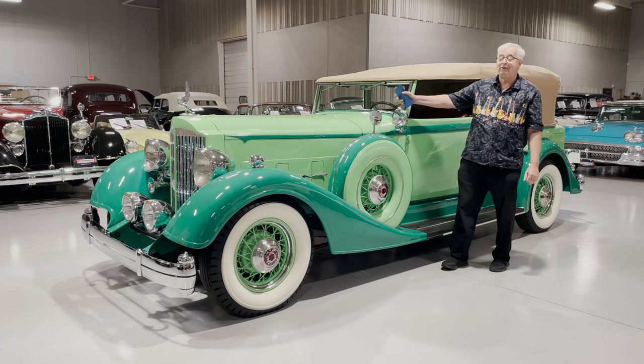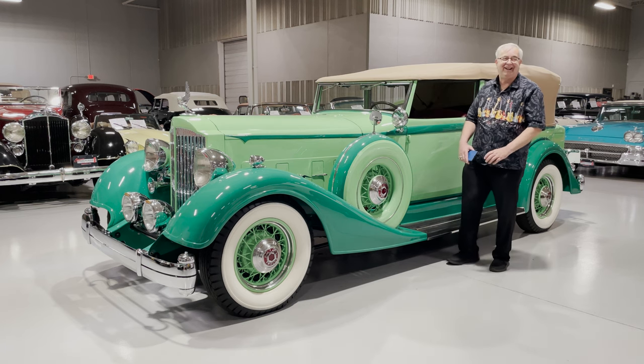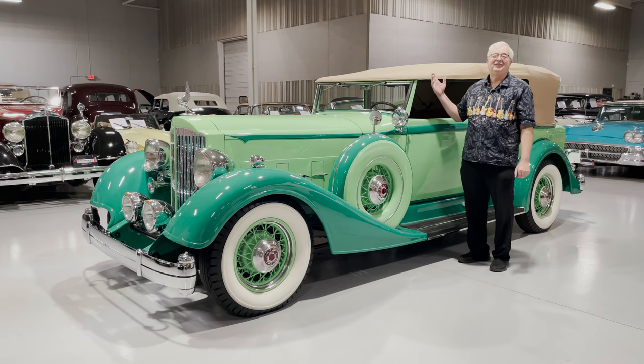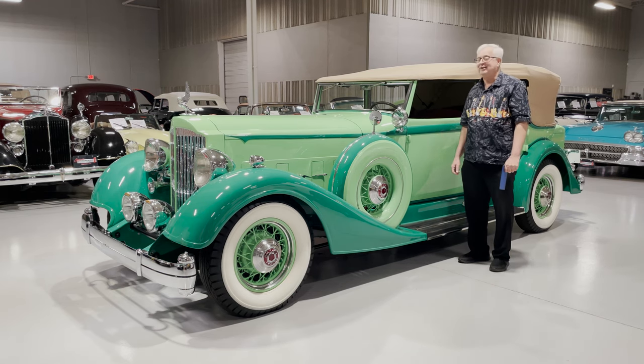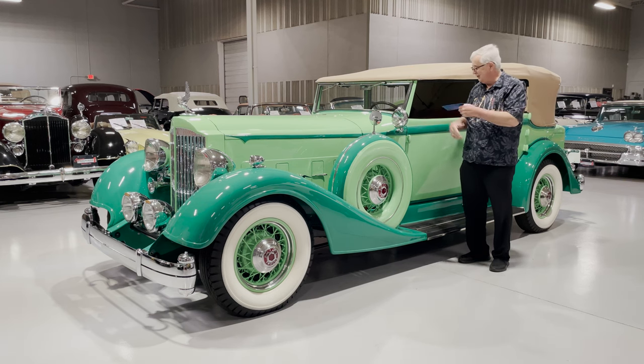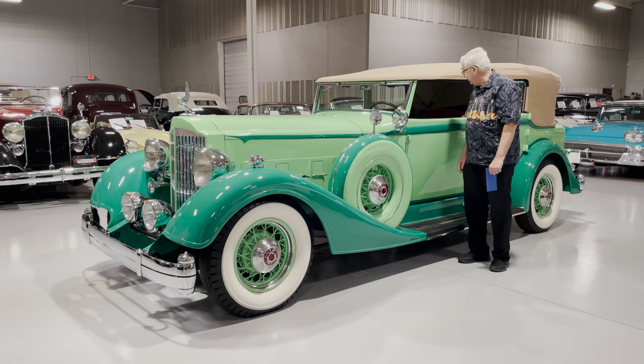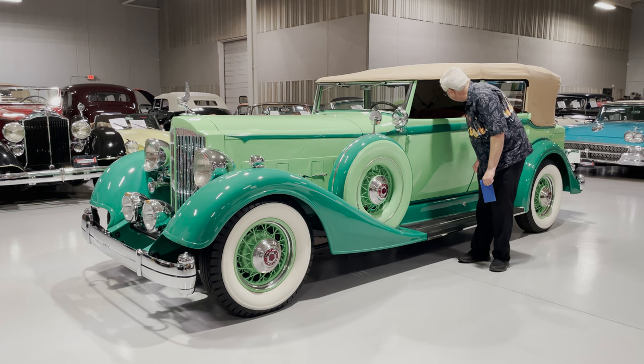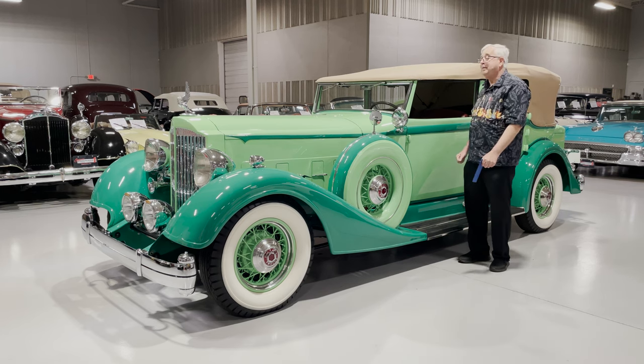It does have the factory air conditioning that they had in 1934, the cowl vent that you just push open. This is a convertible, so it's probably not quite so critical as it was back in the day with the hard tops, the enclosed cars. But yeah, the leather interior in this car is just spectacularly nice. Very, very well done. Glass back window.